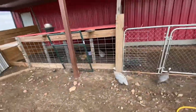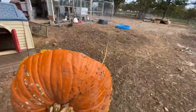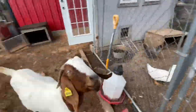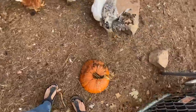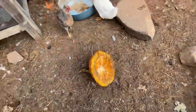Girls! Come on, girls! Go to your poop! Come on, I'm gonna throw it over because I can't get away with anything with Huey. Watch yourself. Uh-oh. Now I can go in without Huey. I'm sorry, it's gonna be dirty. There you go!